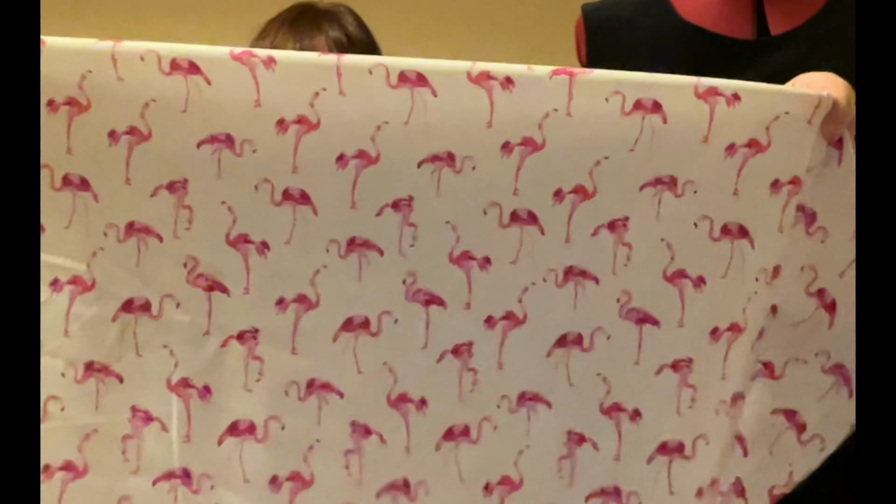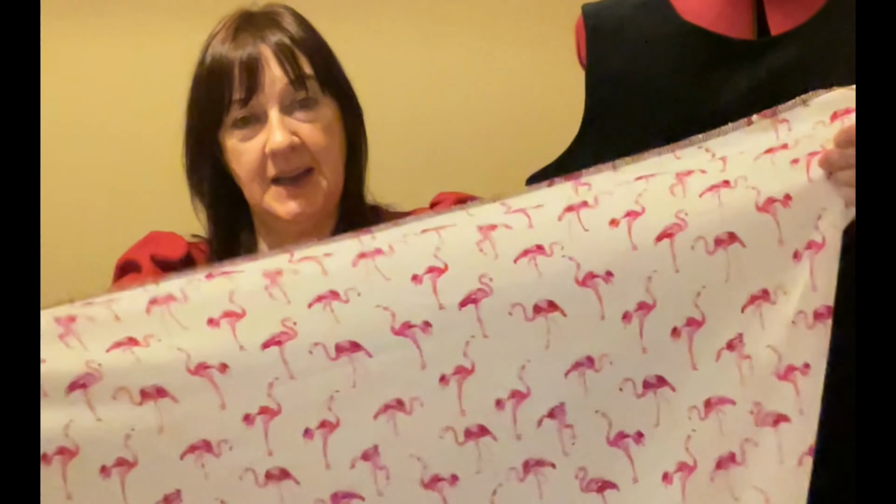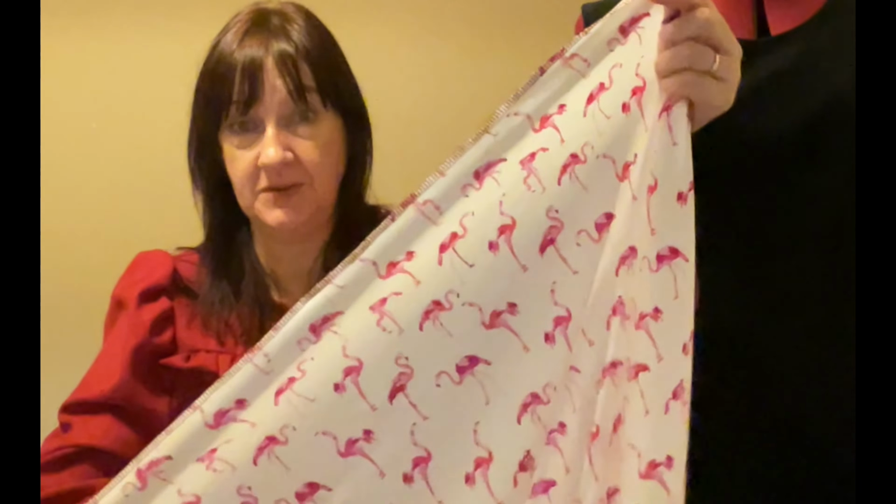So while we're on that subject, I might as well show you what I've bought, hadn't I? These are from Lamazi Fabrics. The first one I bought, they're all viscose fabrics. Oops, upside down. Cute flamingos on cream. This has arrived today. I've edged it. I've never done that before. Edged it before I wash it.